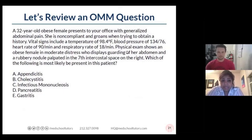She's non-compliant and groans when trying to obtain a history. Vital signs include a temperature of 98.4, blood pressure of 134/76, and a heart rate and respiratory rate within normal limits. Physical exam shows that she's obese. She's in moderate distress and displays guarding of her abdomen. However, a rubbery nodule is palpated in the 7th intercostal space on the right.